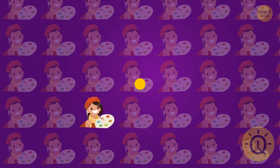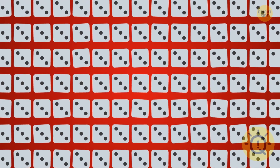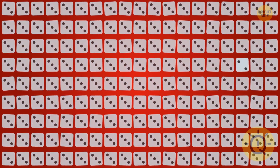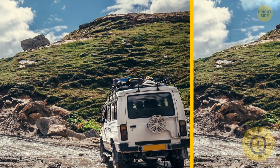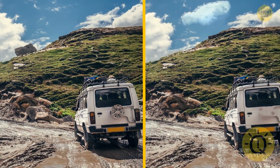There she is. Let's throw some dice. The lucky one is not like the others. Do you see it? Now the luck is all yours. 2 road trips can never be the same, even if you take one road. Find 5 proofs in the picture.